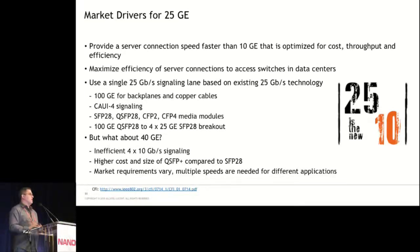I have some math that I'll show you on the next slide that explains how this works. But basically, in terms of the Ethernet signaling, the basic building block that we used to use was a 10 gig signal on the electrical and the optical side. That's moving to 25 gig, so it's kind of like 25 is the new 10, and we're using it everywhere already. We're using it for 100 gig, we're using it for CAUI-4, which is the electrical signaling used for 100 gig, and we're using it in a lot of the new optical modules. And then there's also a desire to support 100 gig QSFP28 to SFP28 breakout for 25 gig.